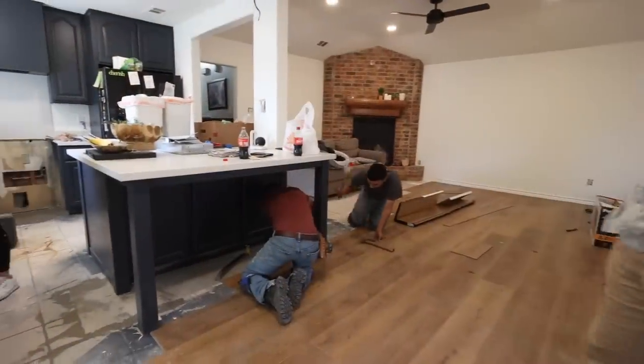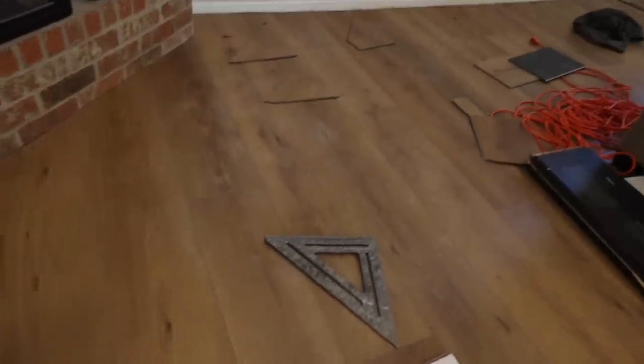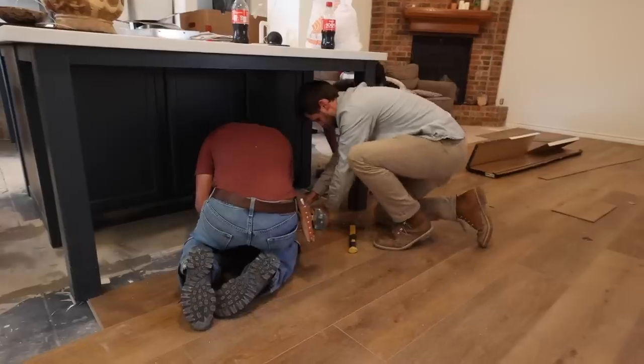Seeing these floors go in was so exciting because it was such a dramatic change from the old white tile, and it's bringing in that warmth that this space needed.